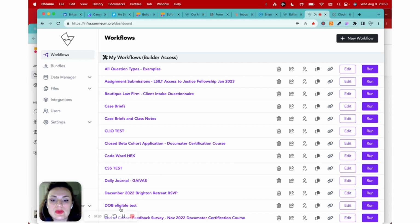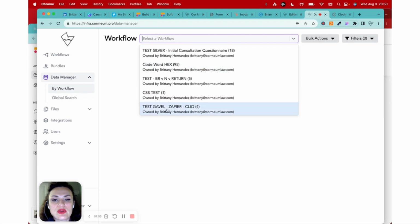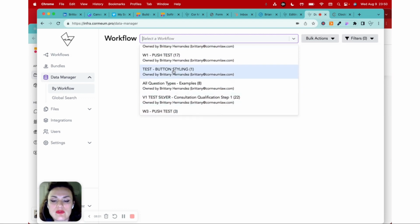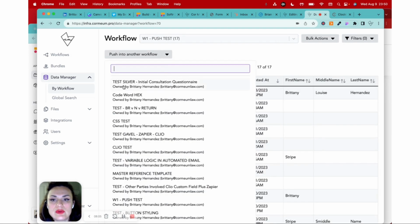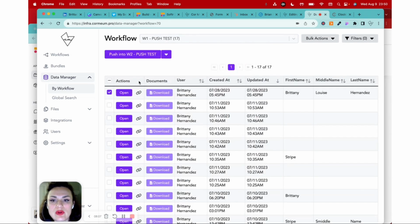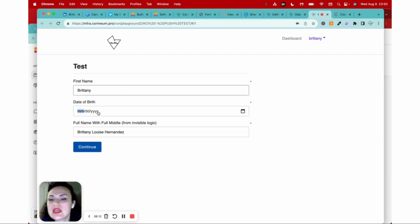You're also able to use their information from each of the different workflows and push this data around using the data manager here, where let's say, for example, you needed to move information from workflow 1 into workflow 2, you can just look for workflow 2 and say push, and that's going to push that information through, and then you can just answer any other questions that need to be answered.